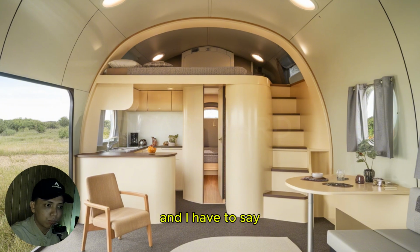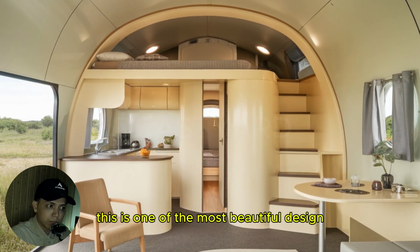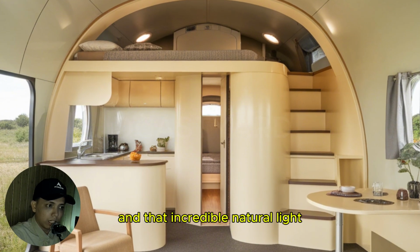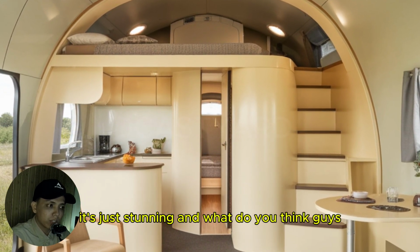And I have to say, this is one of the most beautifully designed mobile homes I've seen. The smart use of space, the cozy yet modern vibe, and that incredible natural light. It's just stunning.